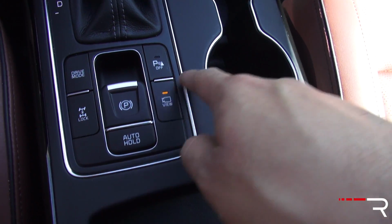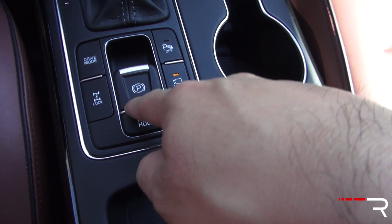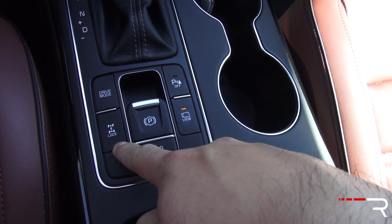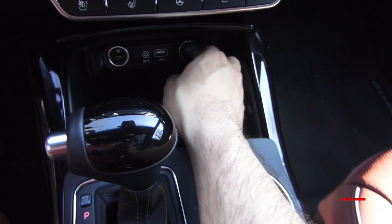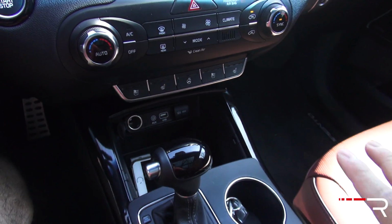You can turn off your parking sensors. That will turn on your surround vision system when you're at low speeds, and then of course there's an auto hold and an automatic parking brake, and then you can lock the 4-wheel drive system or all-wheel drive system in a 50-50 split. I really like where Kia puts the USB and then the aux port and the power outlets, because you can basically just put your stuff in there and then close this, and then you can hide your valuables in there.